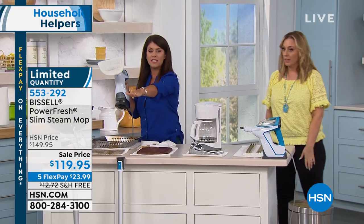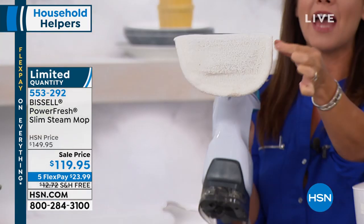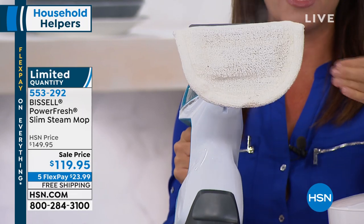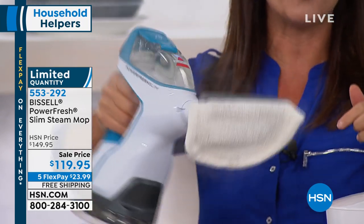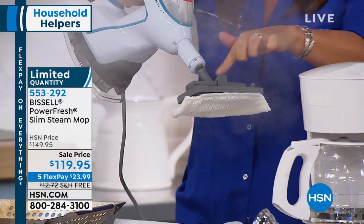So remember, we did the floors, we did the messy things on our tile, we're going to do our wood. If you have glass doors like on the shower, or maybe you have marble or travertine countertops, this is the way to go. Do you see how flat and gorgeous this is here? Look at this steam, but also underneath here.